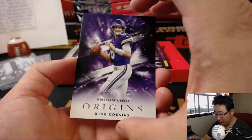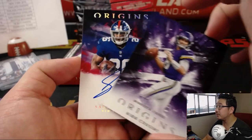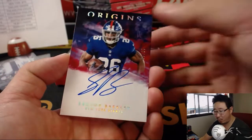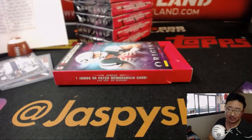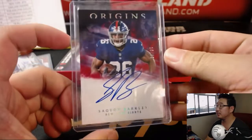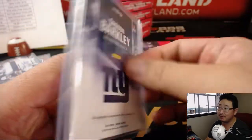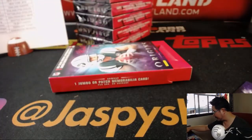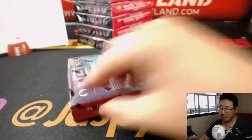And the on-card auto is Saquon Barkley. 10 out of 49 for Kevin Smith and the New York Football Giants. Very nice, Kevin. Nice Barkley. This is turning out to be a really nice case, ladies and gentlemen. All right, next box.